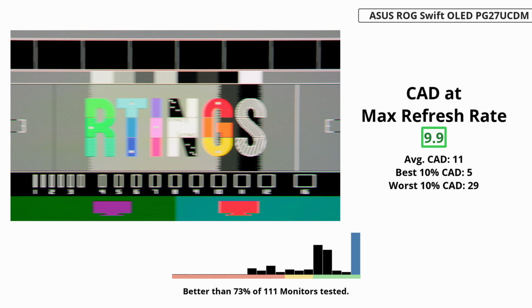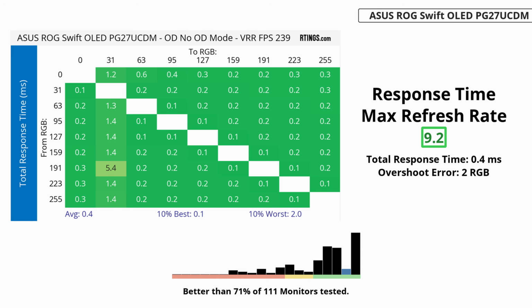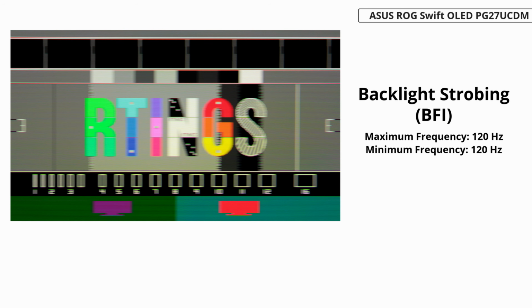And in terms of motion, fast-moving objects look incredibly sharp at any refresh rate. Its response time remains consistently fast as the refresh rate drops, and there isn't any noticeable inverse ghosting. Any blur you see at low refresh rates is caused by persistence. It does have a BFI feature to reduce this persistence blur. It actually works well and makes motion look better, but you could only use it with fixed 120Hz signals.